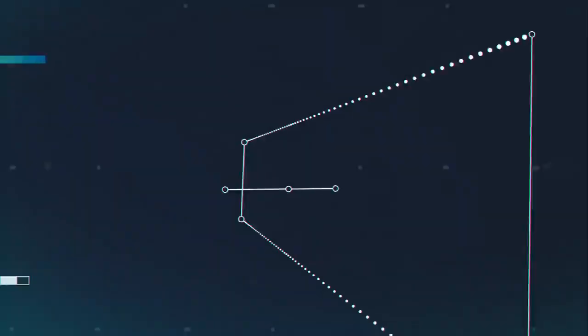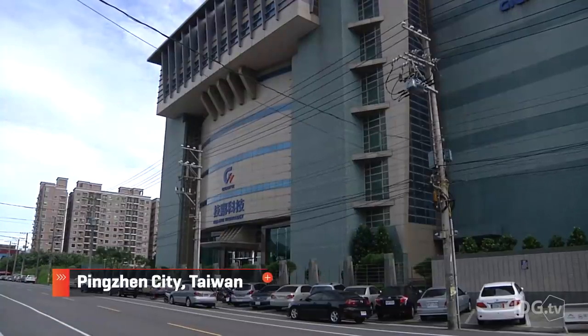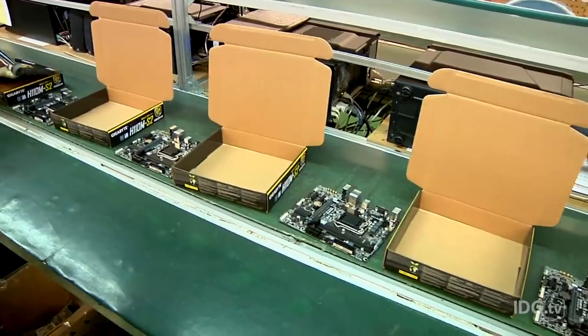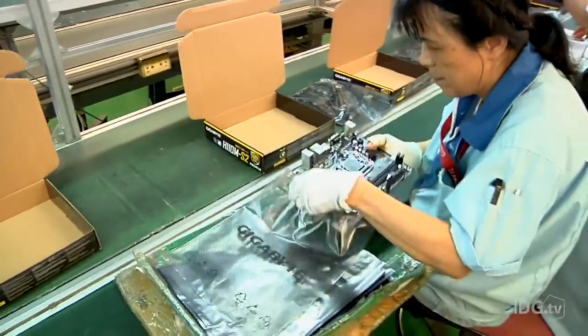This factory in Taiwan makes 400,000 computer motherboards a month, and amazingly, a lot of the work is still done by hand. Gigabyte's Nanping factory, about 45 minutes west of Taipei, is the only motherboard factory left in Taiwan. 1,200 employees work here, installing, assembling, checking and packaging motherboards before they're sent out to stores.